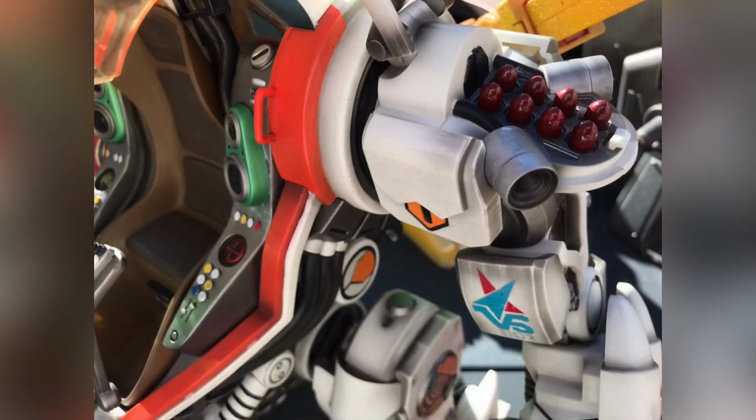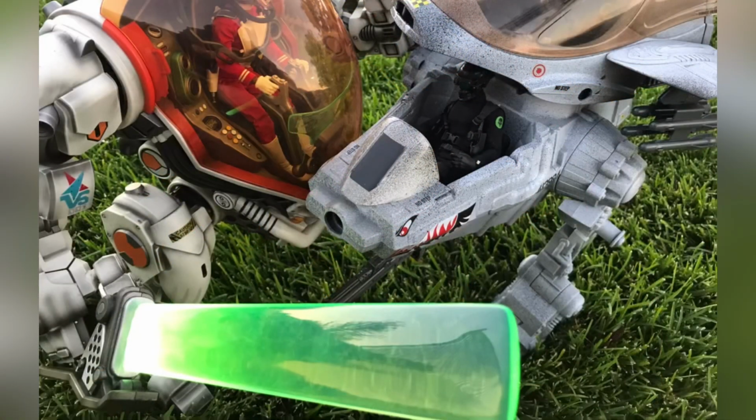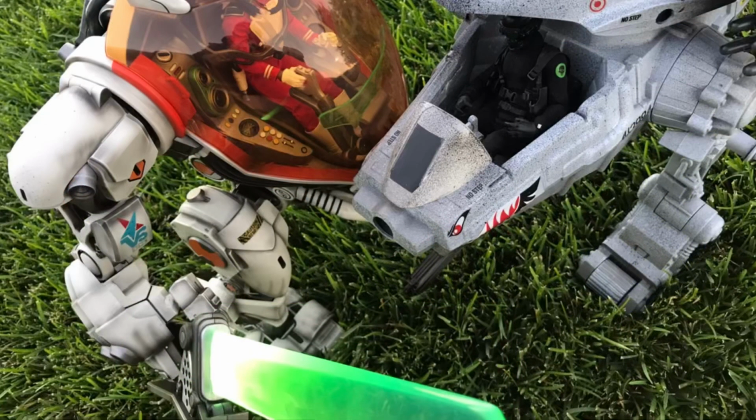For more ranged attacks, there are rocket pods hidden underneath the shoulder pads on each side. These are likewise static, but they're nicely painted and it's obvious what they are, so that's pretty cool. But his main weapon has to be this giant butter knife size lightsaber with an LED embedded in the hilt. Seriously, this thing is massive enough you could use it as a weapon yourself.